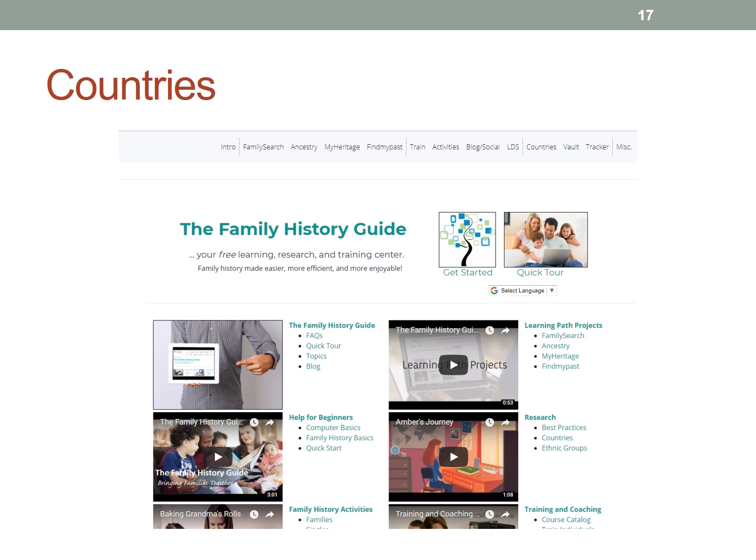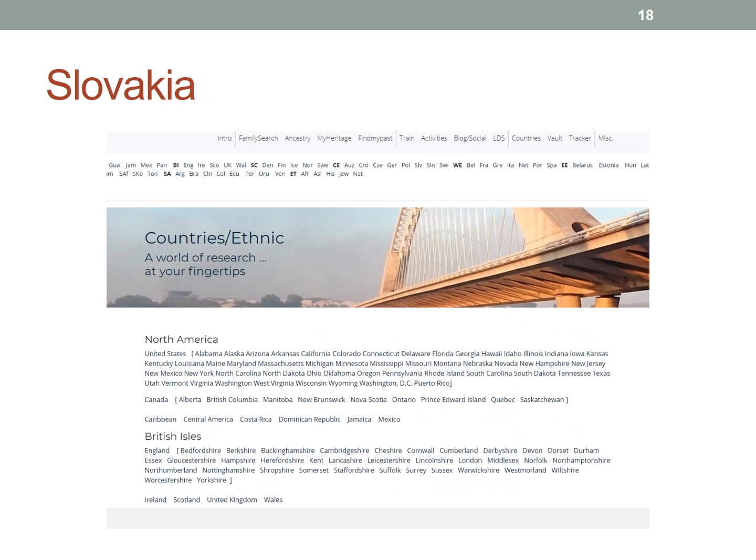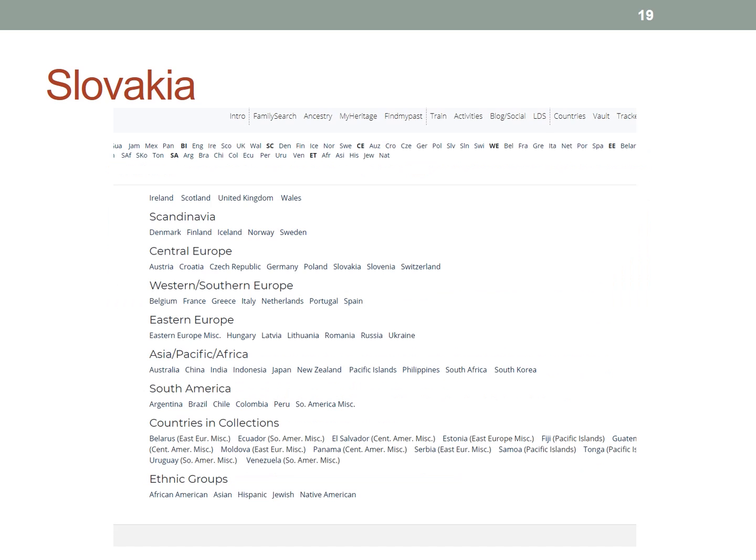Countries is important because all of us have ancestry from different places. The way that we can go to that is up at the very top. You can select countries there, or you can actually go down under research and select countries. My mother came from Slovakia, and so that's what I'm going to show you right now. So you can get to Slovakia by actually going up at the very top and under Central Europe, hitting Slovakia, clicking on it. Or you can go down the page to Central Europe and select Slovakia there.